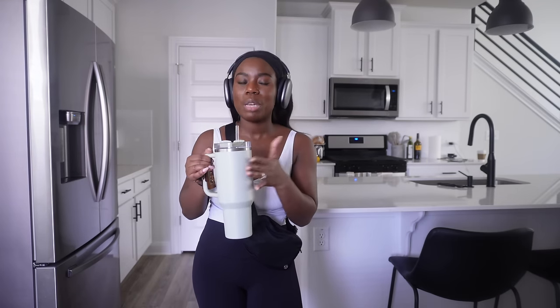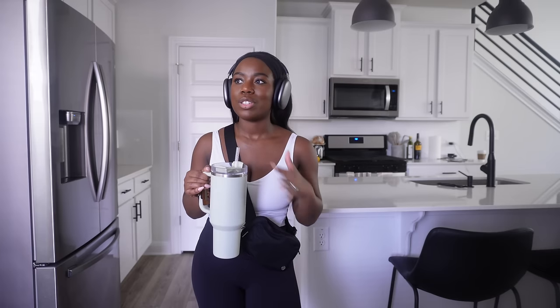When this water spills, it is embarrassing. I've spilled this in workout classes, at the gym. It is so embarrassing when you tip over your Stanley in the middle of a class or at the gym, because it spills everywhere. So I'm in the market for a new water bottle. Let me know your favorites down below.